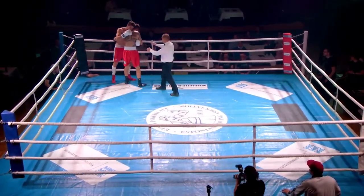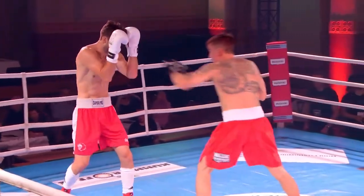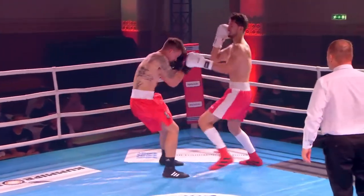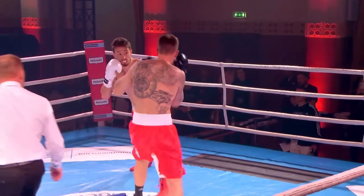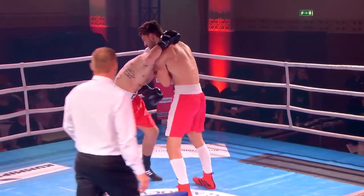Absolutely. We see a wrap up. The ref is going to come in, separate, move them to neutral corners, and just continue the fight. Now, one thing I'm noticing with Otto, which is typical of newer fighters, is when he throws that jab, he lowers his right hand. And Martin seemed to find that he wasn't bringing his guard back after he threw a punch, landed a nice counter right there.